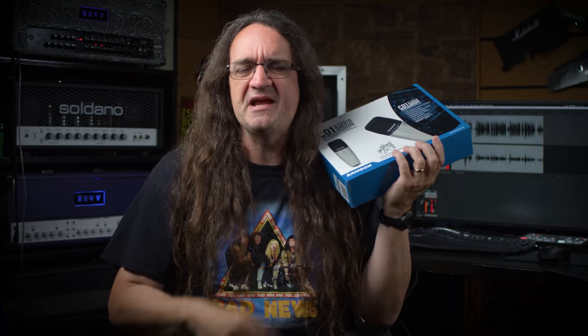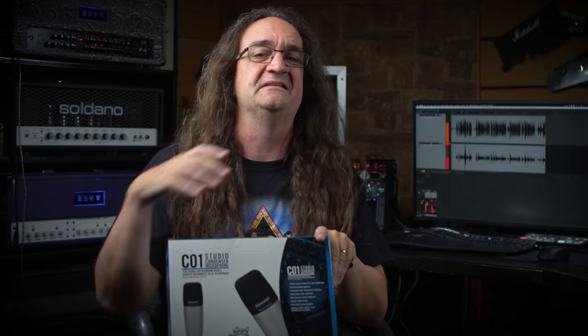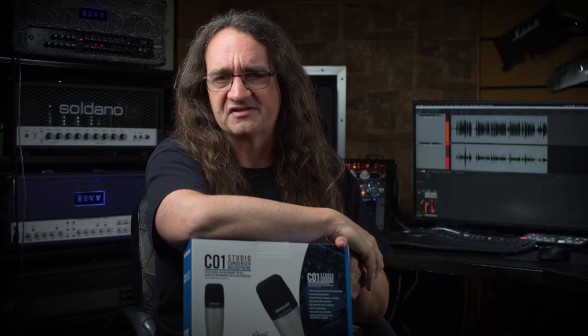Now, Samson do make some pretty decent stuff for not a whole lot of money. A couple of years ago, I actually checked out the DK707 drum mic package, which only cost $299. Nowadays, I'm mostly working with the Lewitt stuff because they're really great mics. But if you're just starting out and you don't want to spend a grand on a set of Lewitts, maybe go check out the Samsons because they're pretty decent for entry-level mics.